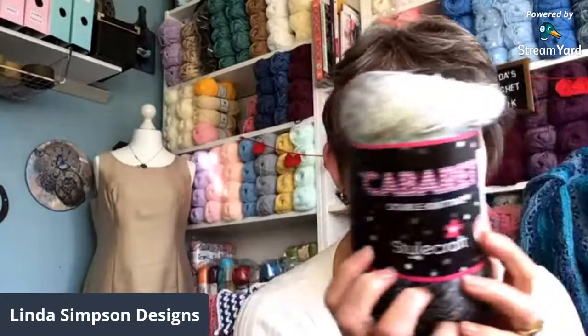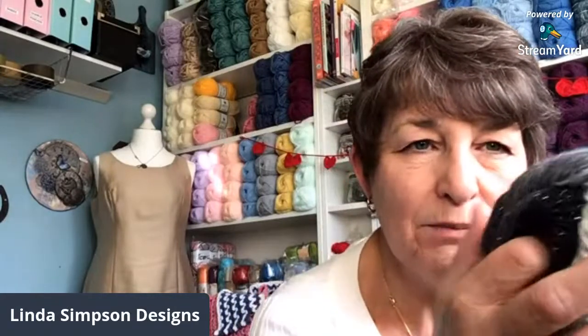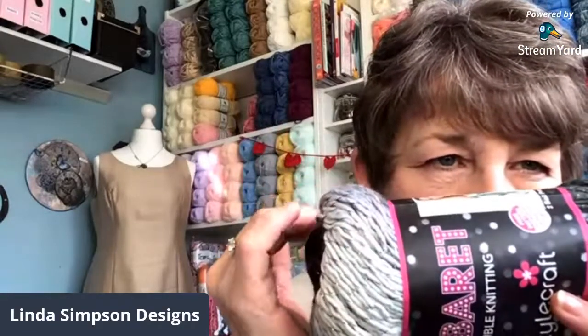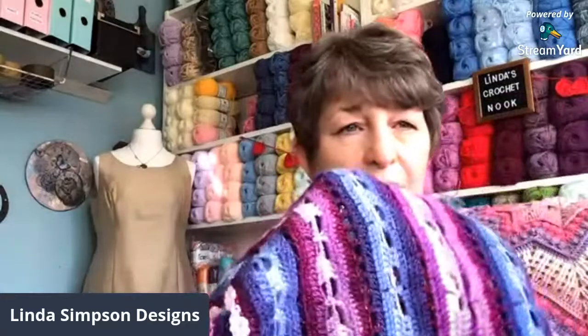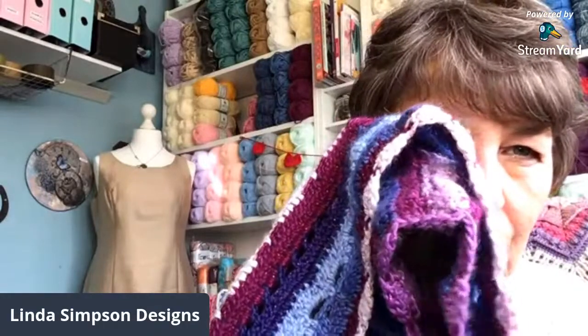Yeah, so I love the Stylecraft Cabaret. It really is nice yarn, and it's got a bit of a halo, I'm not sure if you can see, but it is nice, and it washes. I've not washed that one obviously, but I've washed this one, and it's beautiful. It washes really nice. You can just see the halo on this.